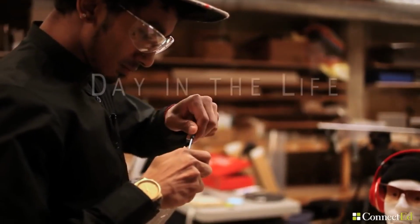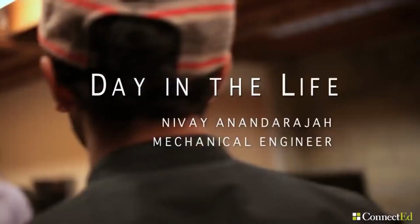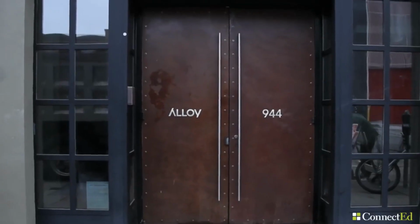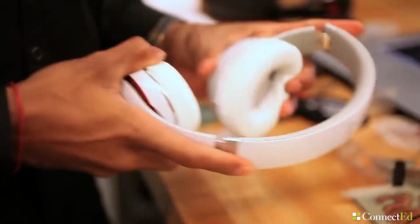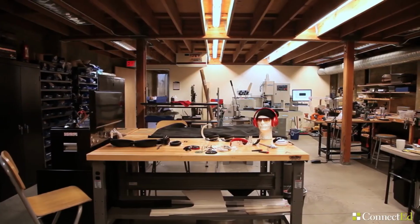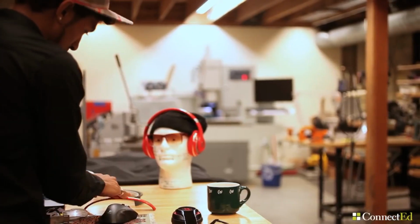My name is Neve Anandaraja, and I'm a mechanical engineer for alloy product development. Me specifically, I work with the 3D geometry and the design. So this product is the one that I most recently worked on. It's the new studio headphone by Beats by Dre. After the concept generation, we figure out exactly what's the best way to put that together that achieves all of these constraints that we have.